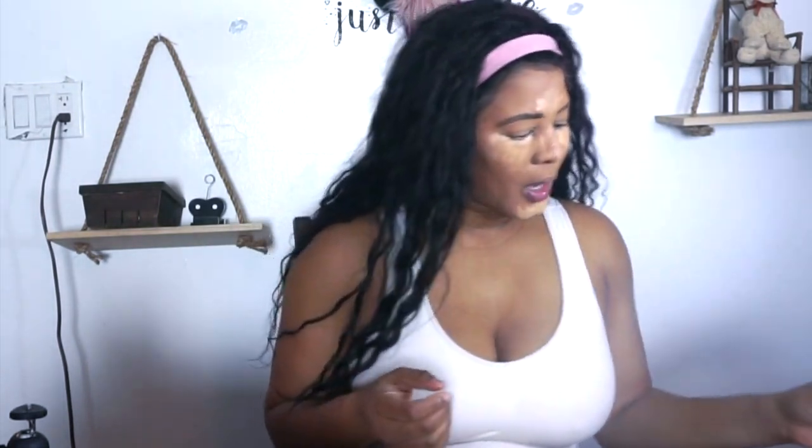Alright, so I have the powder on. And I'm gonna let the powder sit. And I think while the powder is sitting, that I can start to contour again. So let me contour. So I have contoured. I did a little sculpt. Okay. And I guess now I could brush everything out.